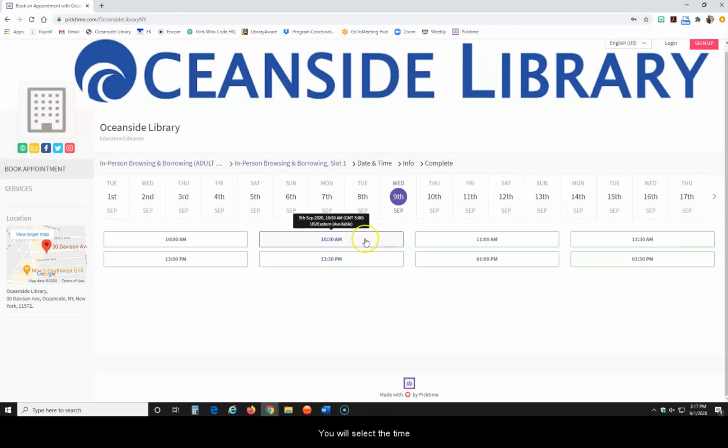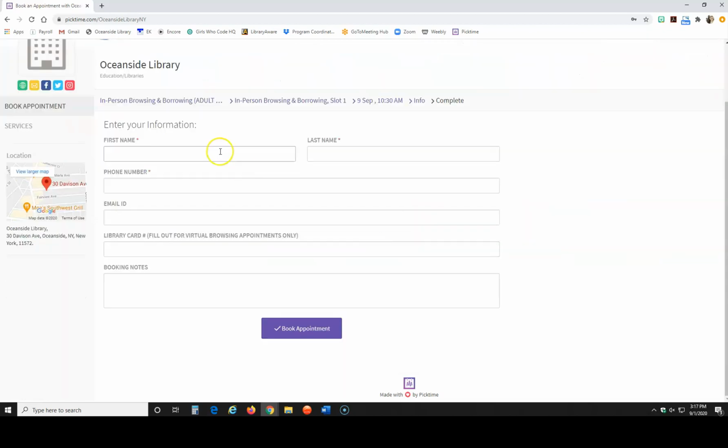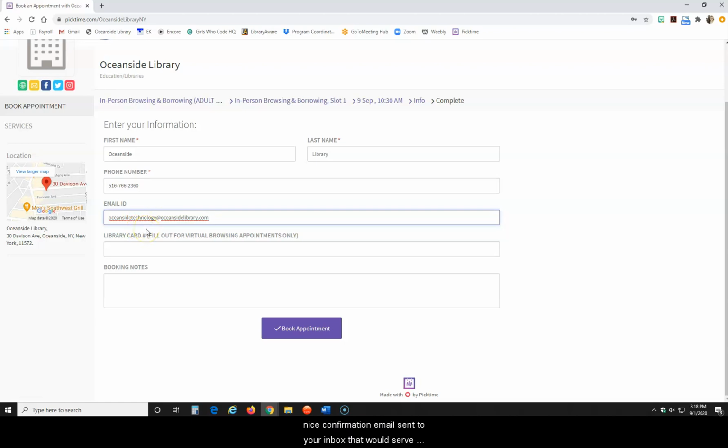You will select the time you wish to have your appointment for, and you'll fill out the form. When filling out the form, your first name, last name, and phone number are all required fields. You can optionally put in your email address. I recommend you do so because you will get a very nice confirmation email sent to your inbox that would serve as a good reminder.